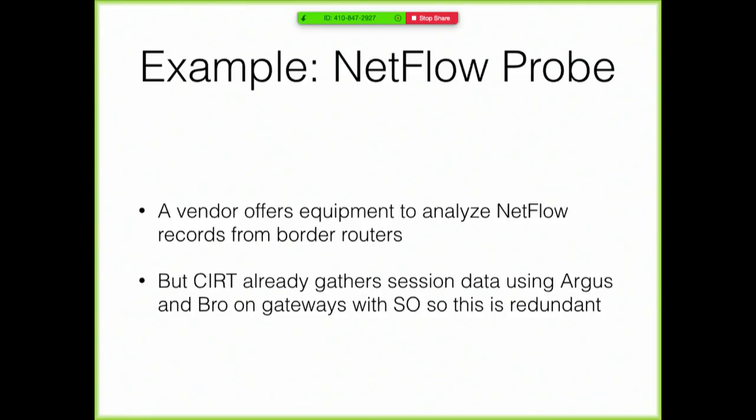So they have special equipment you put in. It sends NetFlow to a printer console. You can now see what everybody's doing. But the CERT in this case says, well, we've already got that. Our glorious Security Onion is detecting all that and working because of Argus and stuff, which maybe it is for him, but it sure isn't for me.